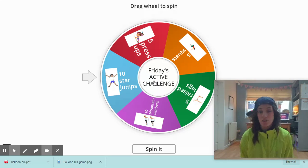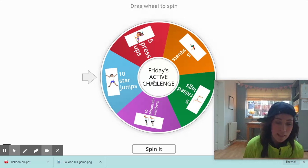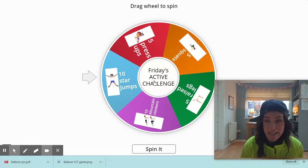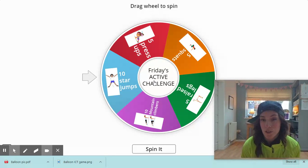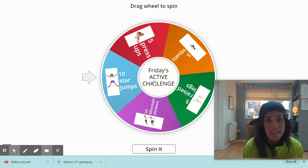Now, we did those last time, so you might remember what those are, mountain climbers. Then on the green bit, it's upside down, but it says leg raises. Now, I'm going to show you how to do those because we've not done those before. And then we're going to do some squats. And in PE, I sometimes get you to do some squats, don't I? So you have done those with me before. So we'll do those together today.